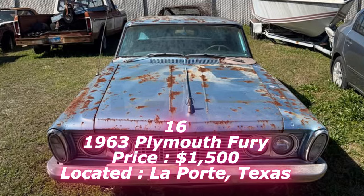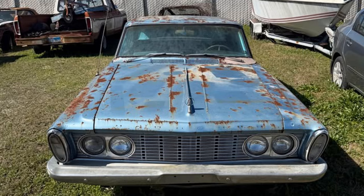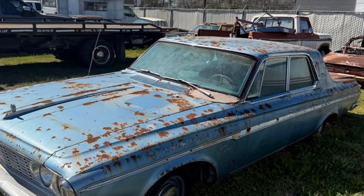Number 16. 1963 Plymouth Fury. Price, $1,500. Located La Porte, Texas. Next is a full-size Mopar classic, the 1963 Plymouth Fury.